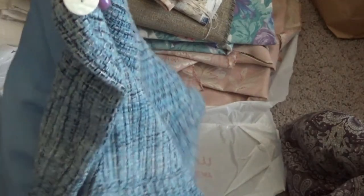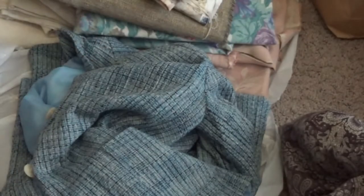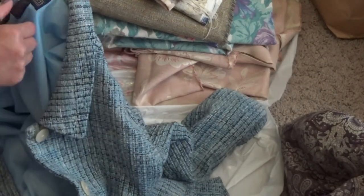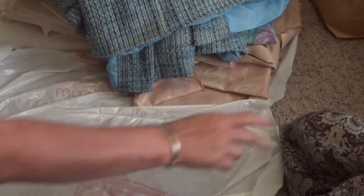And then it has these lovely, lovely buttons on it. And this was in what they call their vintage section of the store. I'm pretty sure I showed that to you guys too. This is a couple days later, so I don't remember exactly everything that I showed you in the video until I go to edit. And it has pockets and stuff, of course, but I'll hold it up so you can see the pattern and the texture.